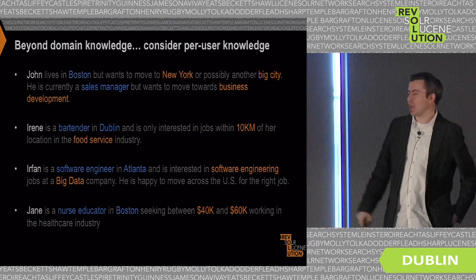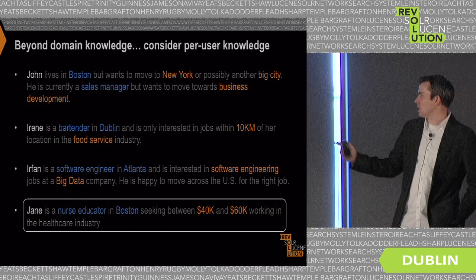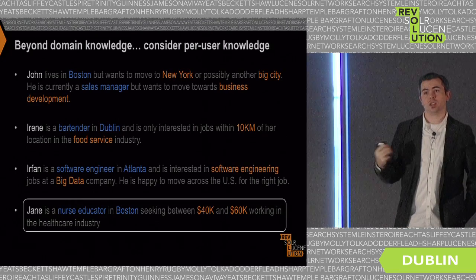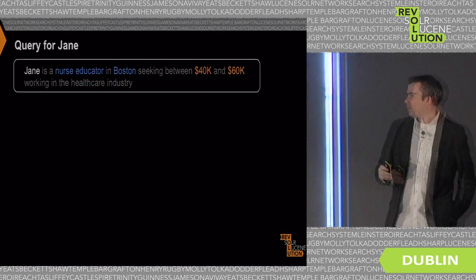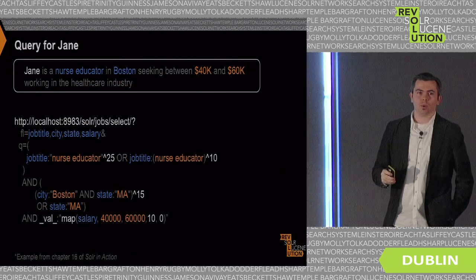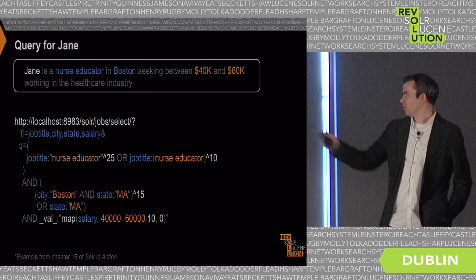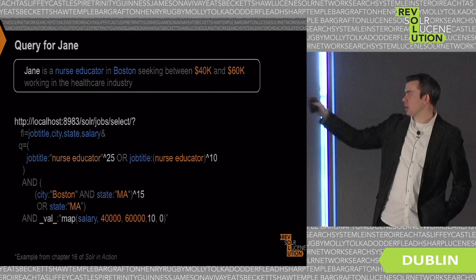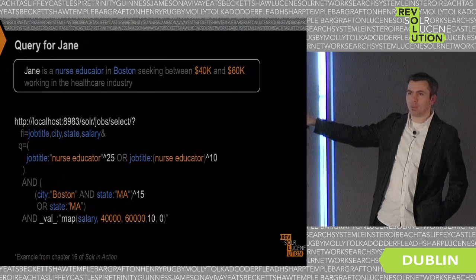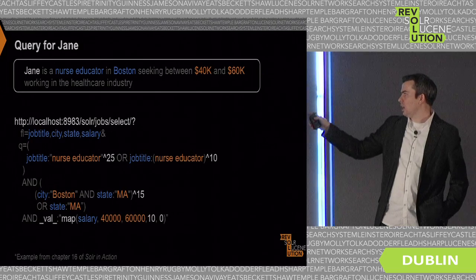So this bottom one, Jane, I'm going to use her as an example. She's a nurse educator in Boston seeking between $40,000 and $60,000. What can we do to help her find the right job? That's what we can do. We can form a query automatically without Jane having to type anything in for nurse educator jobs. If it's an exact match, I want to give it a higher boost. Otherwise, if it matches both terms anywhere, I want to give that a reasonable boost.